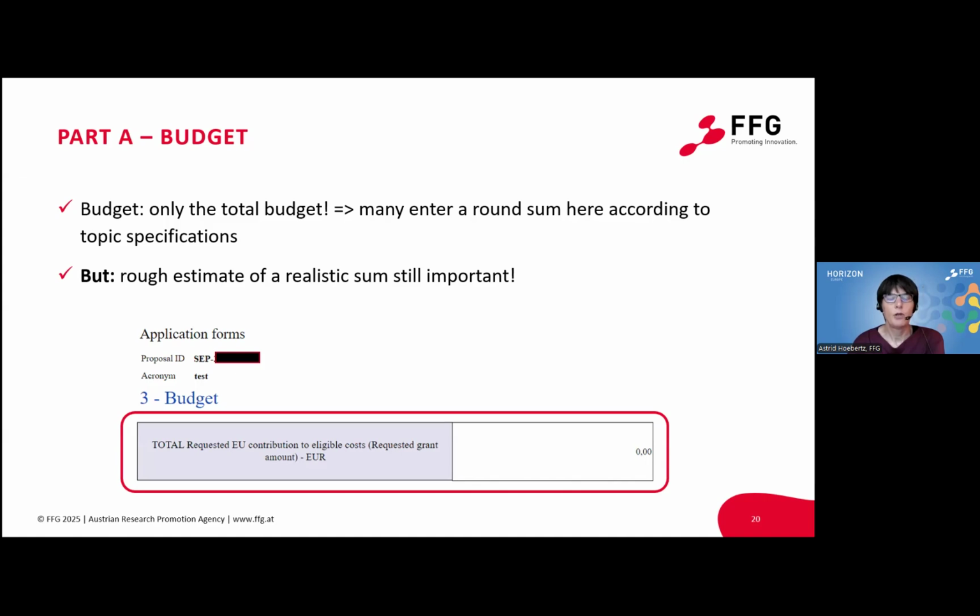do a rough estimate of your budget and don't just say, okay, the call asks for 8, I'll put in 8. It's still important that you do some rough calculation in the background how much budget you might need, so that in stage 2, if you're invited to stage 2, you don't completely put a different sum in, but stay quite close to the one you put in stage 1.